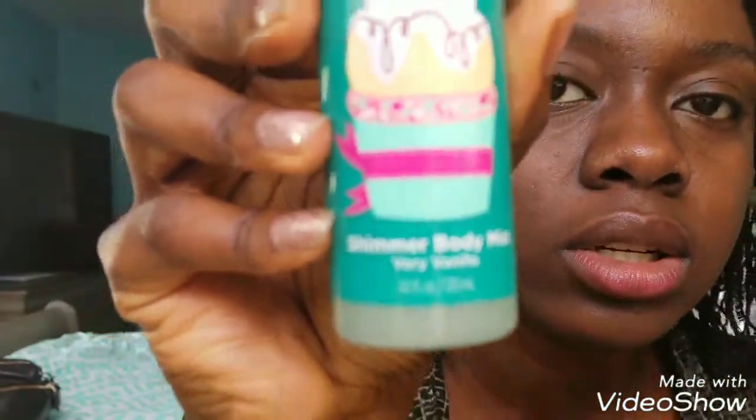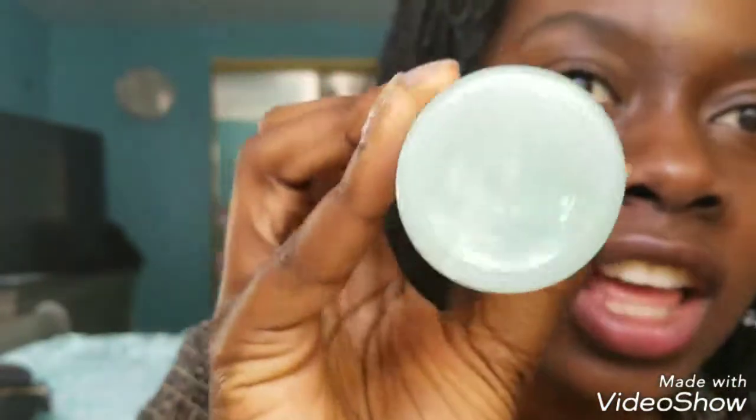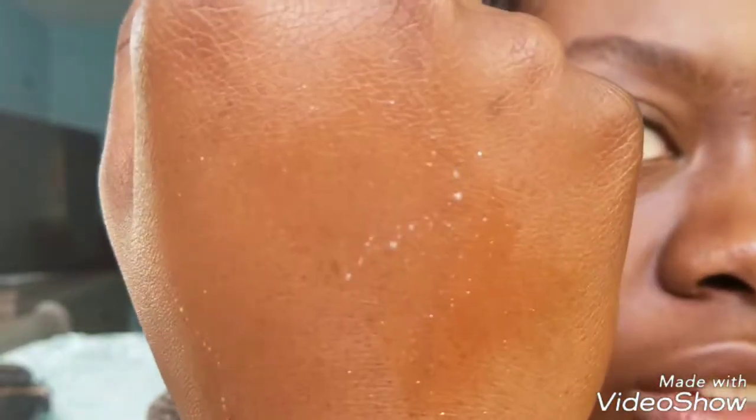All right. Next, with all that stuff, I gotta have some body spray. Girl, I like smelling good. So I got this shimmer body mist. Oh, you guys can't see that. Oh, there you go. As you can see, there's a lot of shimmer. I'm gonna spray it real quick. This one doesn't have a lot, but I put the one from Bath & Body Works all around my neck, and my neck is glowing right now. All right, back to me.